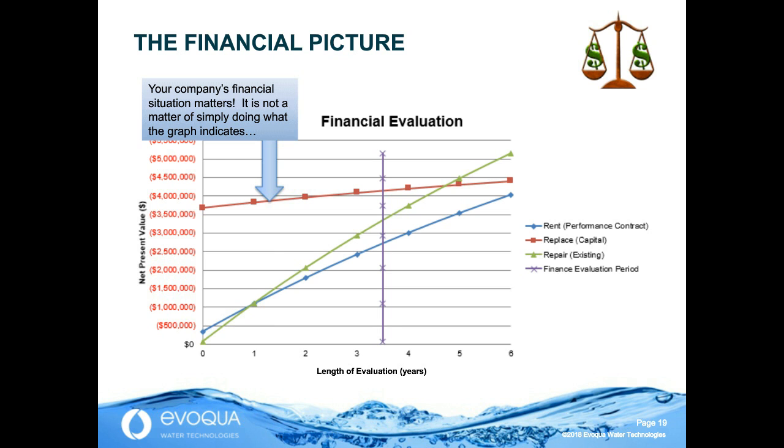And there are several key points. We're going to spend a little bit of time here, right? We've got about 2 or 3 minutes on this slide. Your company's financial situation matters, right? If I'm a multi-billionaire and I've got $3.6 million to spend on the Bugatti, great. You can drop that kind of dollars. Or it might be a different financial situation.